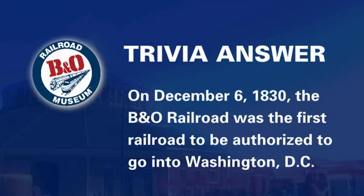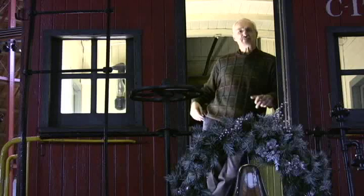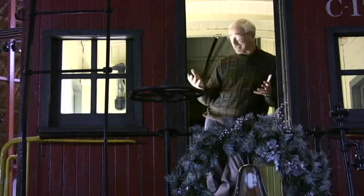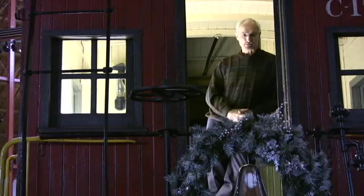On December 6, 1830, the B&O Railroad was the first railroad to be authorized to go into Washington, D.C. Today, visitors of the B&O Railroad Museum can experience what it was like to live and work on these cabooses.